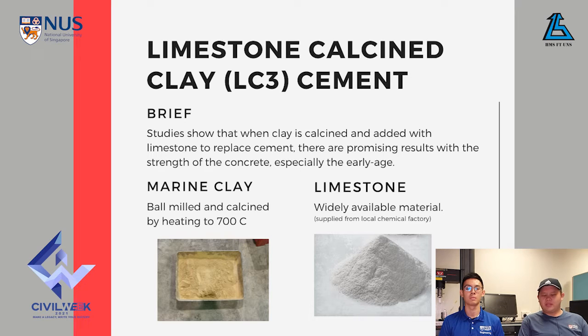Studies have shown that when clay is calcined and added to limestone to replace cement, there are promising results with the strength of the concrete, especially in the early strength. Henceforth, we approach this proposal with this idea and how we can use it as a supplementary material that can positively affect our concrete strength, especially in the early age strength.